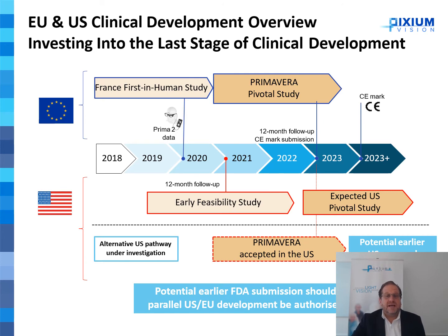Regarding the timeline, in March this year, the first patient in the USA was successfully implanted, which initiated the Prima US Early Feasibility Study. The next development step of the company is the Primavera pivotal study in dry AMD to be filed in the later half of this year. Readout will be in late 2022, resulting in CE mark and European commercialization in 2023. There is a potential for approval in the United States shortly thereafter.